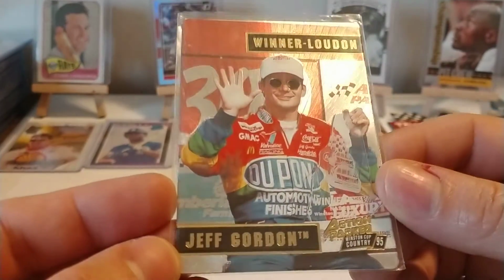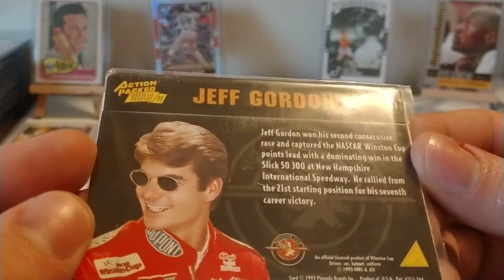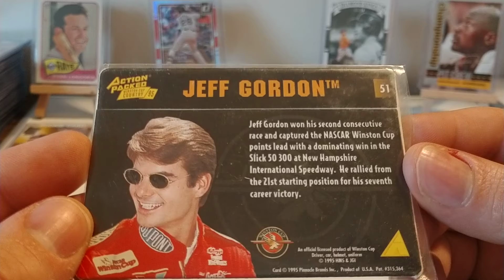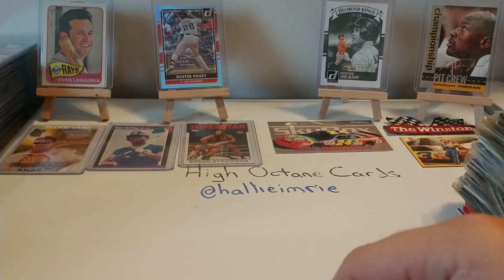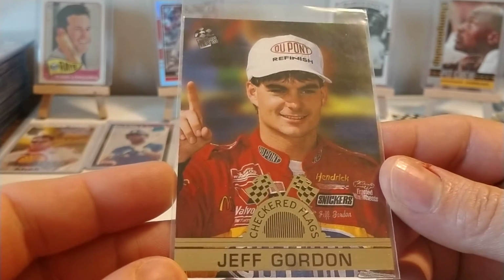So this one is a Parallel. You can see the shimmer that it has there. I think it was called Winston Cup Collection. Some of the other Action Pack Parallels were called Silver Speed, but I believe that one was called Winston Cup Collection. Next one we have is from 94 Press Pass, called Checkered Flags.